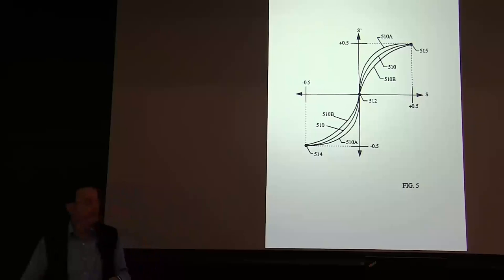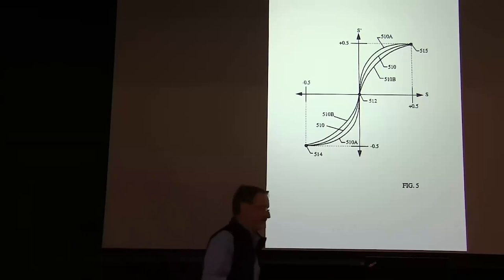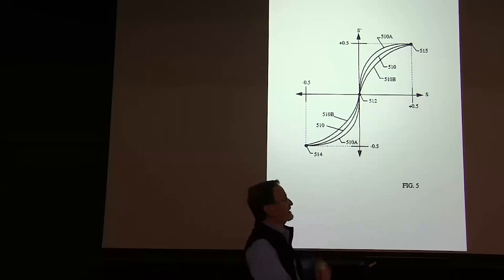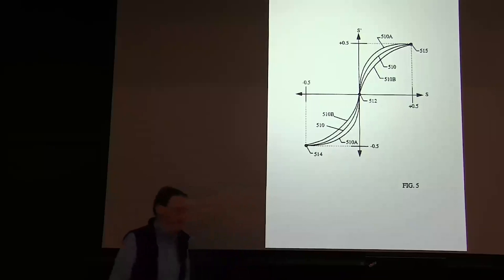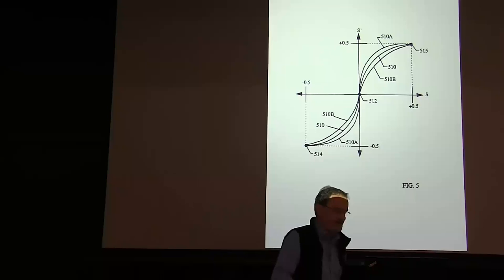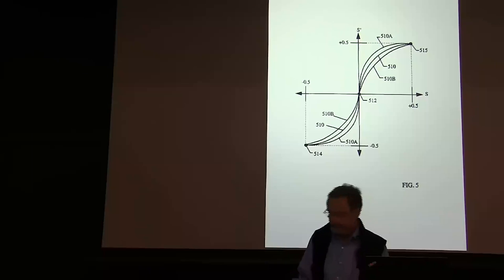In particular, you can think of just powers of S. If you take S to the 1, then that's our diagonal line. If you take S to the 1.1, then it's a little bowed down. If you take S to the 0.9, it's bowed a little bit the other way. So the idea here is that we can increase the accuracy even more by finding out for your particular machine vision system what the power of S is that gives you the best fit.